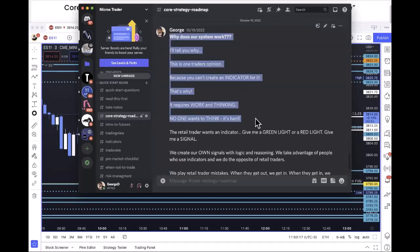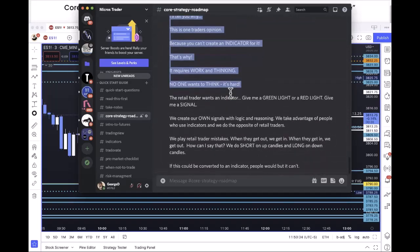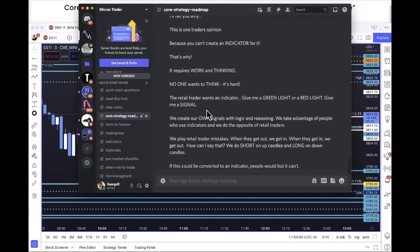I wrote this little post. Why does this work? Do you know why? Because even Cotton himself, with all of his money, could not create an indicator. It requires thinking. It requires some analysis. And he tried his butt off, because I promise you, if he could sell an indicator, he would be all over it. You can't create an indicator.